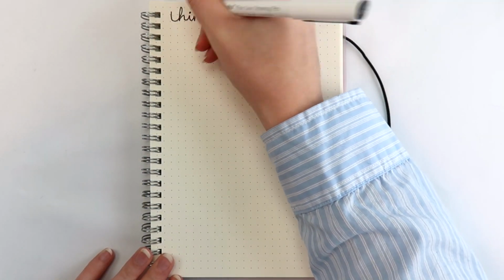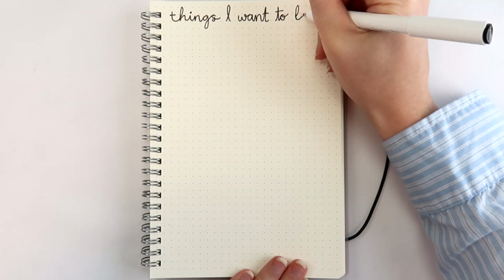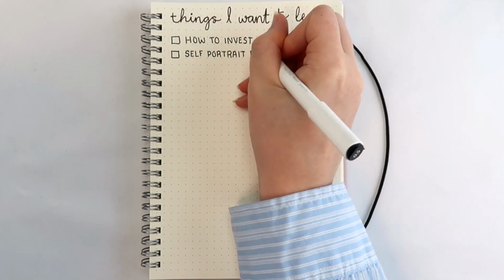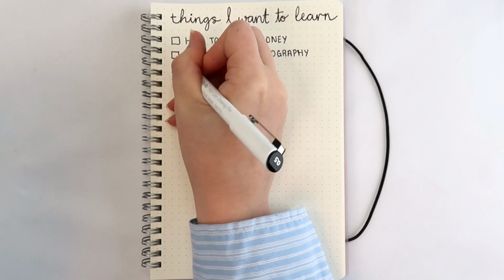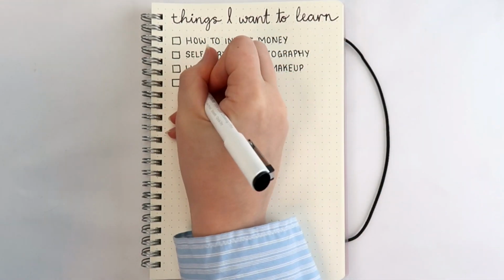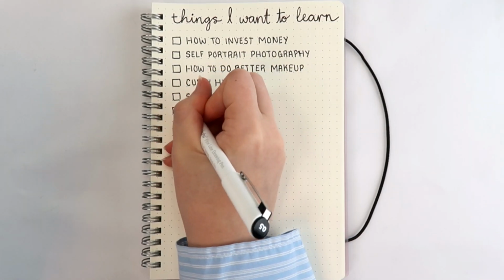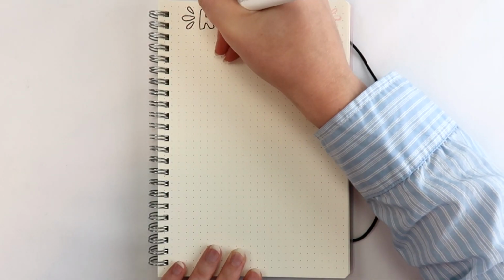Another list that you can make is a list of things that you want to learn. This one's pretty self-explanatory. Again, I feel like these are kind of boring, but they're things that I really need to do soon. Some of them, like sewing, I already know how to do, but I want to get better at it because I've broken like three sewing machines. It's not good.